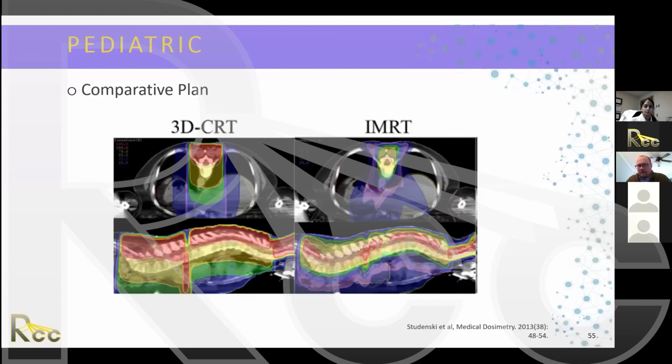There's still quite a few. What dose constraints should we consider for structures like the hippocampus, temporal lobe, hypophyseal pituitary axis? So the pituitary, I try to do a mean of 30. Hippocampus, it's all kind of relative to what you're treating. If it's something that's directly adjacent to it, you're not necessarily going to be able to get it as low.